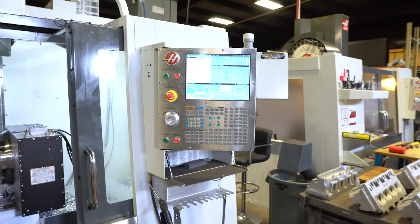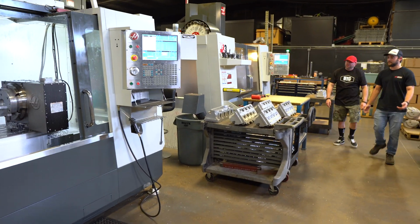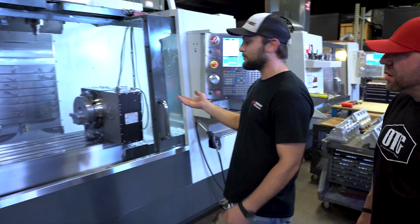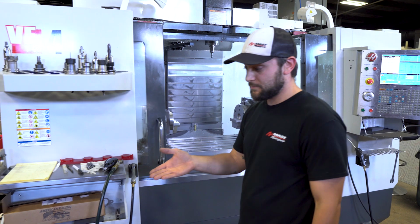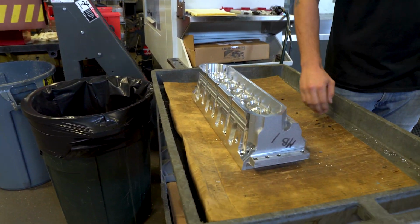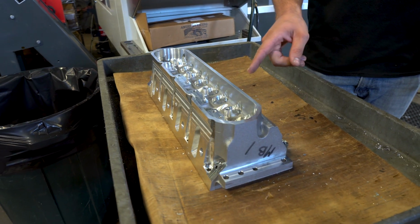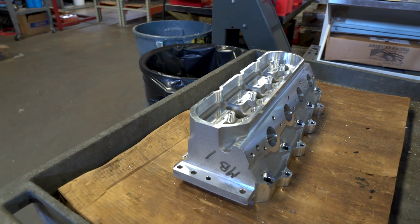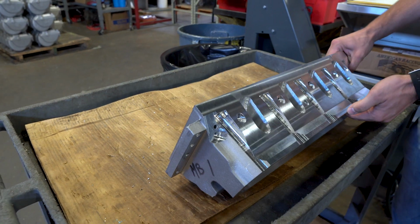Now that I've shown you what Op 10 is all about, we're going to take you on to what we call Op 20. That's the second operation on our VF4. We bolt the cylinder head in, they'll zero it, and when they run the program, it does things like all the bolt holes. They get all spot faced. We mill the exhaust face. We final mill the valve cover rail. We do the rocker pads, the dowels, the valve cover bolts. And then of course, we also do the intake flange.